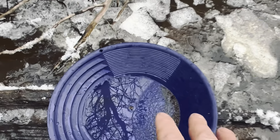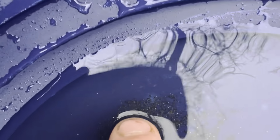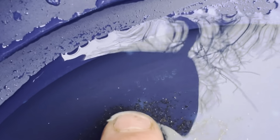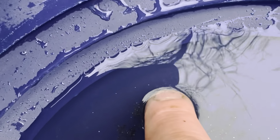All right, it's not the 20 pieces I was hoping for, but it's still really good in my opinion. There's about 10 or 12 of them in there though. Pretty darn small. There's some even smaller ones mixed in this stuff here, as you can see, along with these here. We'll go ahead and snuffer those up, but we're definitely in the right area.